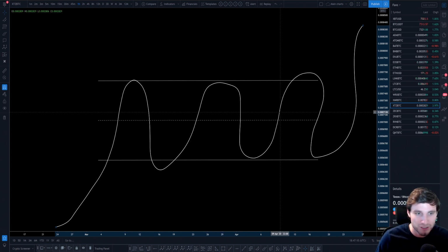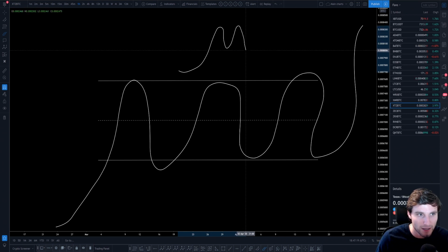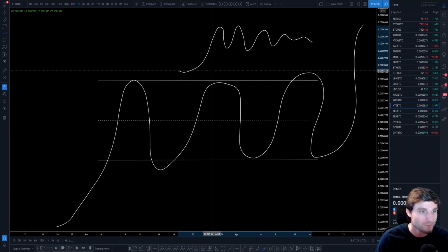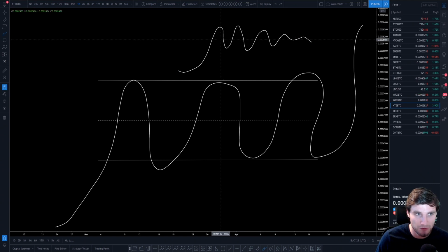Why do you think so many times you see swing failure patterns on the first attempt? So obviously price will break up, come down and form a low. Why do you think it comes up, takes the highs and comes back down, and then maybe takes the lows and the highs, and you do something like this? Because obviously you get contracting price action, and it is just because you're auctioning.